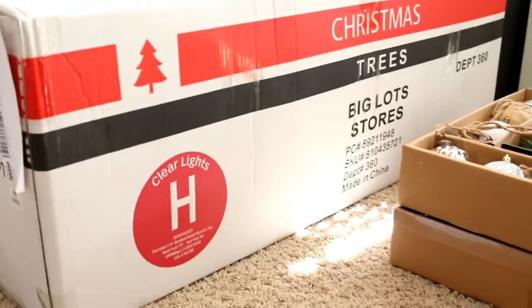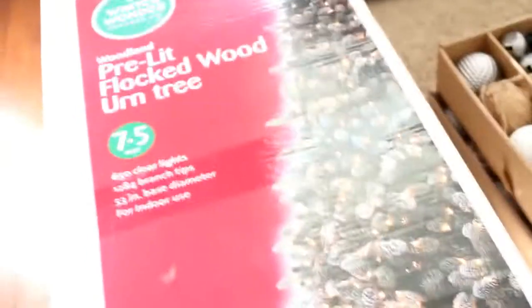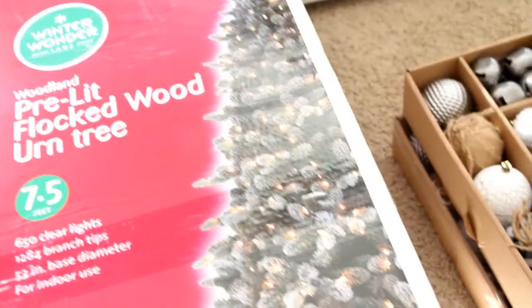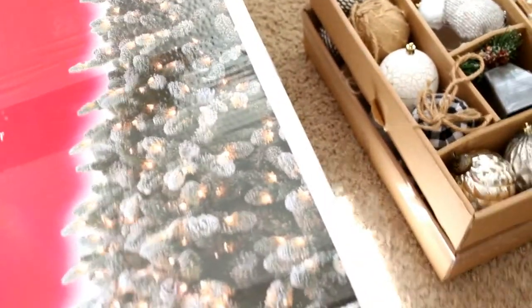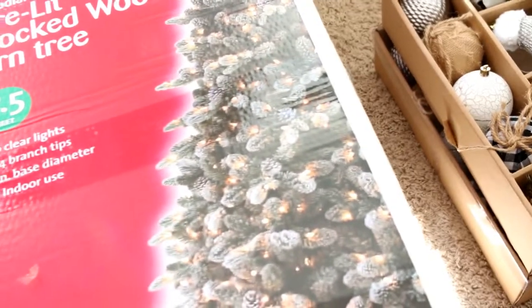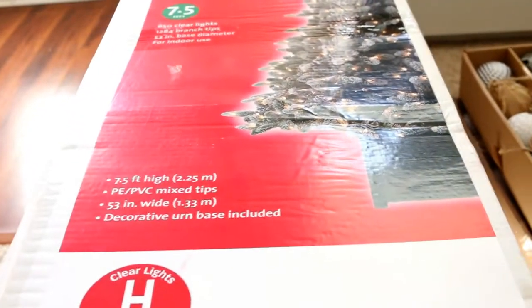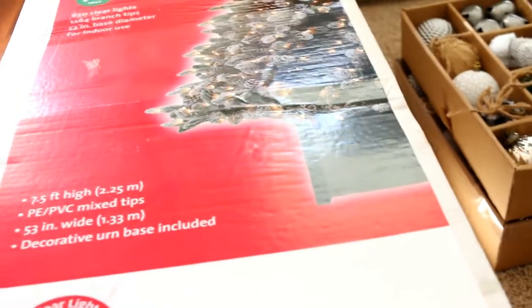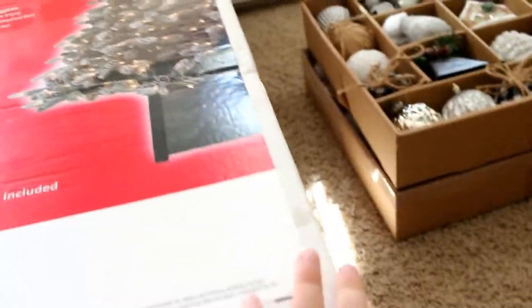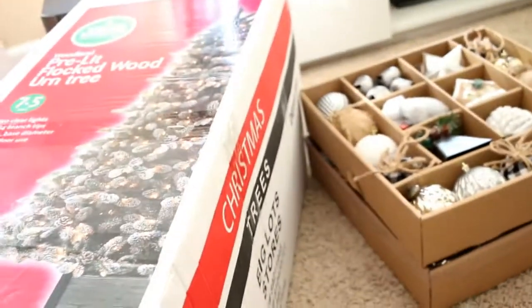Last but not least, we have a new Christmas tree. This is not out of the box, obviously, but this is a 7.5 foot pre-lit flocked wood urn tree. So it is flocked with the white lights, and it does also have pine cones in it. So this guy we got from Big Lots for $160. It was on sale, 20% off, and this was honestly the cheapest flock tree that we could find, with the addition of the pine cones in it. So we're very excited to put this up today. Very excited.